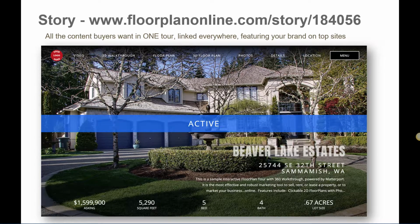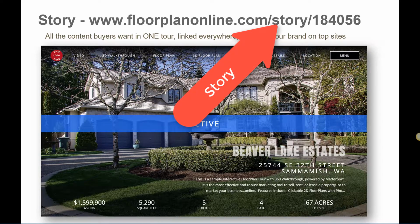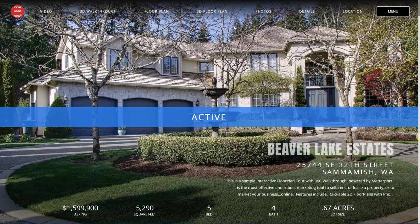So I mentioned the story before, and this is what it looks like, and you can go to this link and check it out. A couple things I want to point out. First of all, you can pick this as your default, and if you do, it's whatever link we provide you as the default link, that's just what people are going to see. But it does have this word story in it, and then as I get to the next slide, I'll show you why that's important. But the story is a single property web page.